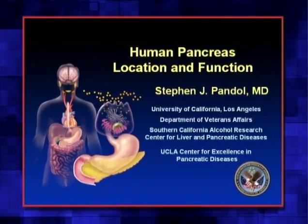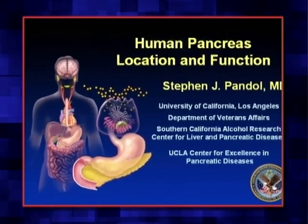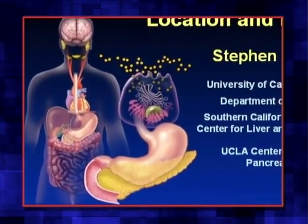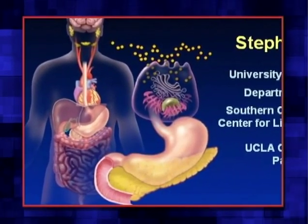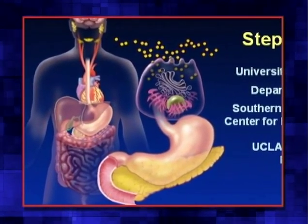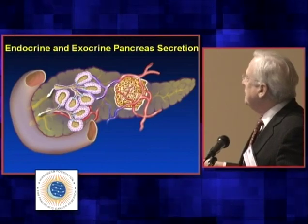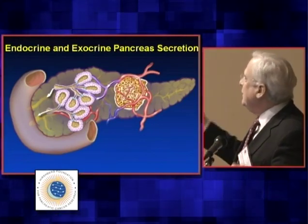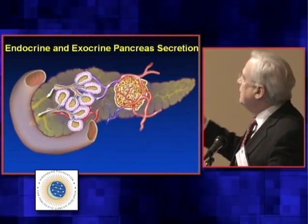First of all, in this little graphic right here, we see the gastrointestinal tract, and here's the esophagus coming down to the stomach, and then here's the first part of the small intestine called the duodenum, and in the yellow is our pancreas. There are two major parts of the pancreas. One is the endocrine, and it regulates our metabolism, and the other is exocrine, and it regulates the digestion of our food.